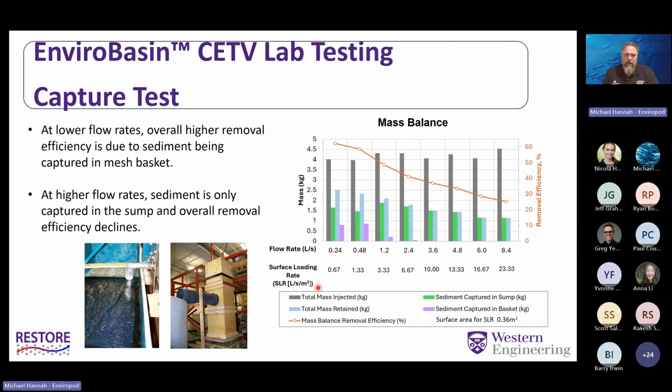There are some rules. Here's some more pictures of the testing. Here's the sediment being injected, and here's the test catch basin. You can definitely see after about 1.2 litres a second, we're dropping away. We continue to drop away. And the goal is to get 50% over the year's rainfall. Now, the great thing about the EnviroBasin is that the catchment area feeding to it is really small. We rarely generate flows greater than 1.2 litres a second. In fact, only 10% of the flows, or even less, is over that in a typical annual year.